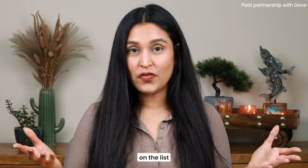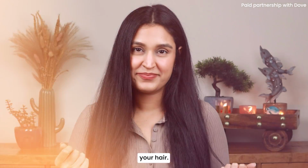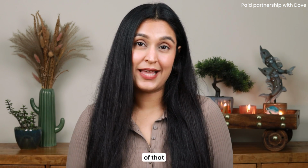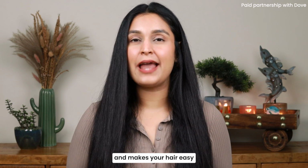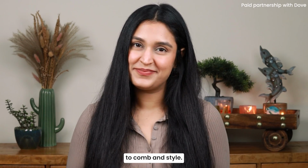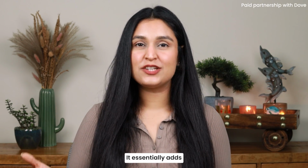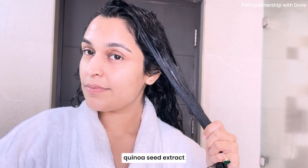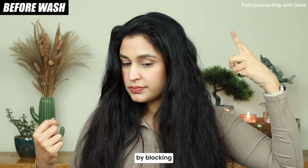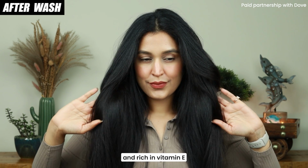The second ingredient on the list is cetyl alcohol, which is an emollient and basically softens your hair. The third ingredient on the list is a very interesting one at that. It is benzalkonium chloride, which smoothens the hair cuticle, reduces frizz, and makes your hair easy to comb and style. On number 4, we have the superstar humectant glycerine. It essentially adds moisture to the hair, increasing manageability. We also have lentil seed extract, which nourishes and repairs hair strands, quinoa seed extract, which protects hair from heat by blocking environmental stressors, and apricot kernel oil, which is a great emollient and rich in vitamin E and fatty acids.